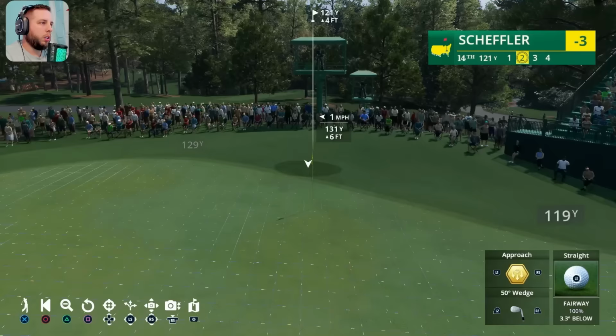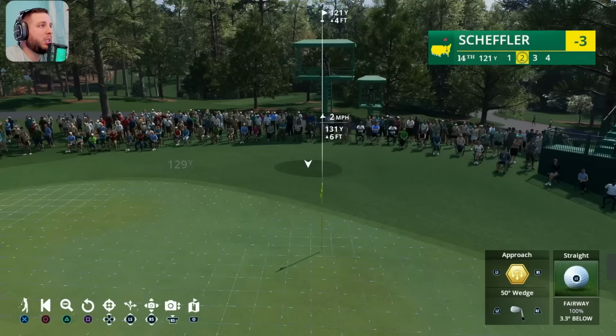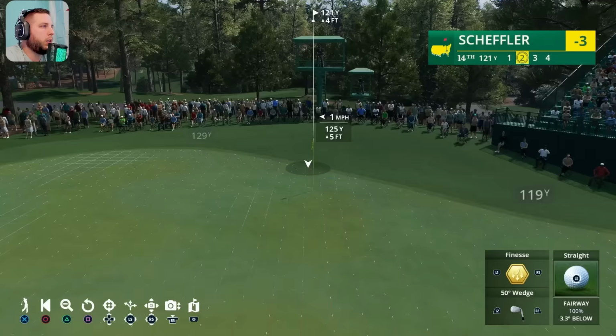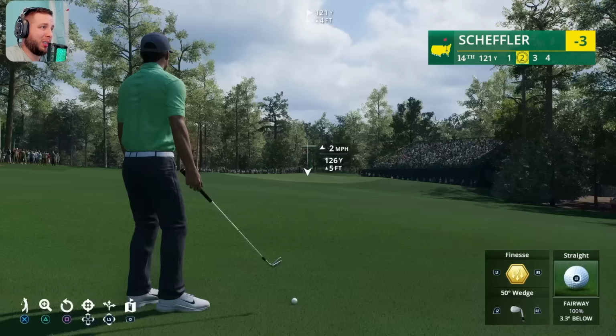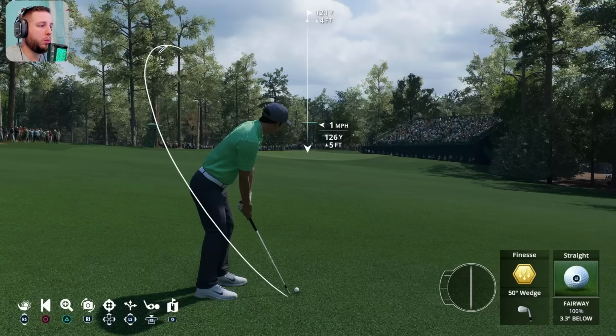Okay, caddy wants us hitting a 50 degree, 6 foot up. Playing 10 yards more. I think I'm going to do a 50, but play it at 126, 125. So the ball's below our feet. I don't really know if that affects it, but it's going to push right if it does, so I'm going to aim left. We also have wind left. Let's see where she goes.